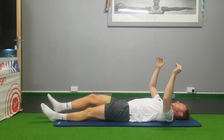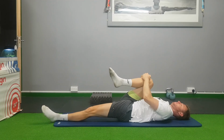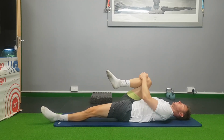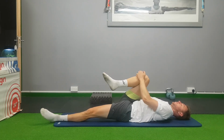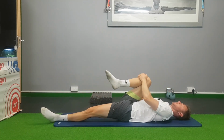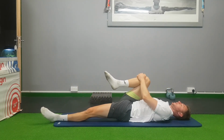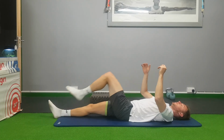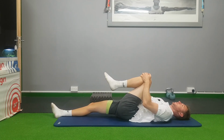And then swapping that over. Nice and relaxed as I do this, so breathing throughout. If you get a little pinch in your groin, just reset and come back in. That's also a sign that you have a little bit of anterior pelvic tilt going on, or imbalances between your hips if you are getting a little pinch in your groin there. And you can keep swapping through these for as long as you can.